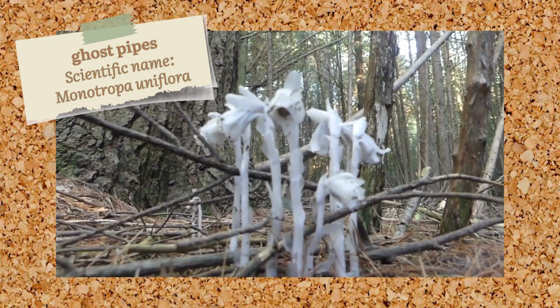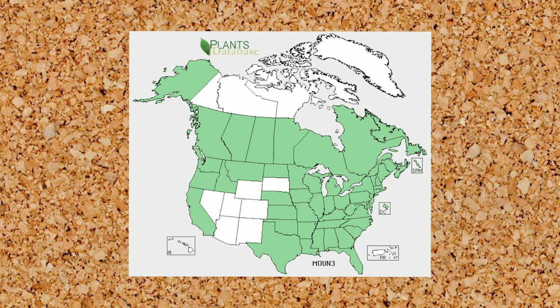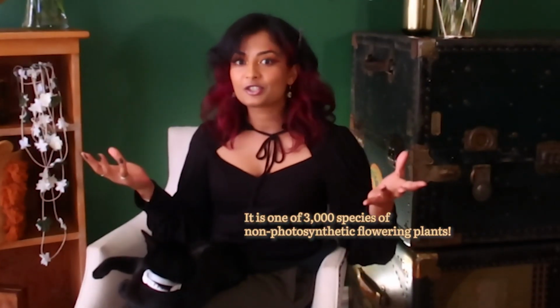First up, we have the ghost plant, also known as the ghost pipe or Indian pipe. Its translucent appearance radiates this otherworldly white, and I'll explain why in a second. So it's native to the eastern US and the Pacific Northwest. These little guys are pretty tiny, anywhere from like 10 to 30 centimeters. And that stark whiteness, it's because they have no chlorophyll. Yup, that means that they can't photosynthesize to get energy.